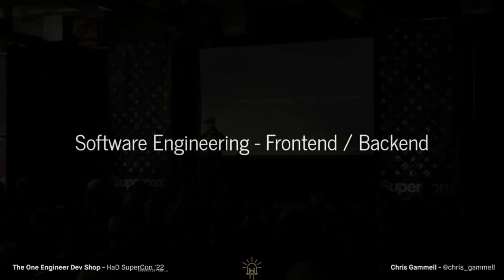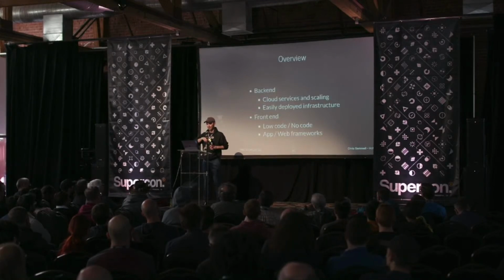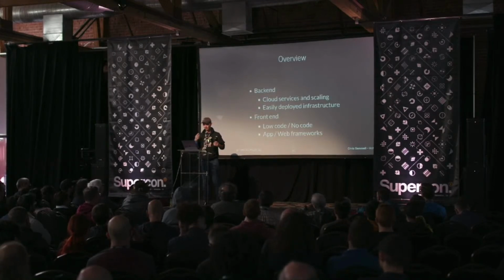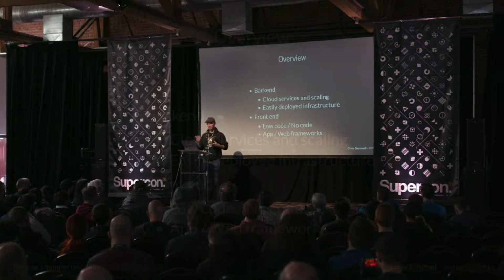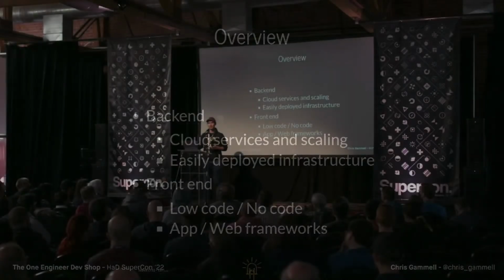All right. Software engineering on front end, back end. So now this is kind of into the web world as well. So back end side would be cloud services and scaling infrastructure, front end would be low code, no code, and app web frameworks. Again, we're focusing here on doing more with less, right? So I am not going to go and become an AWS expert, but I can use things that might enable that sort of thing.